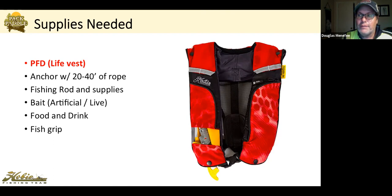Put your cartridge in. Some people buy them and they forget. They don't realize they have to actually arm the device. But put your cartridge in when you buy it. Arm the device. It's so comfortable. I forget that I have it on. I get out of my kayak and I start driving down the road and I'm halfway home and then I'm like, oh yeah, I forgot I have my life vest on. So definitely wear your PFD at all times.